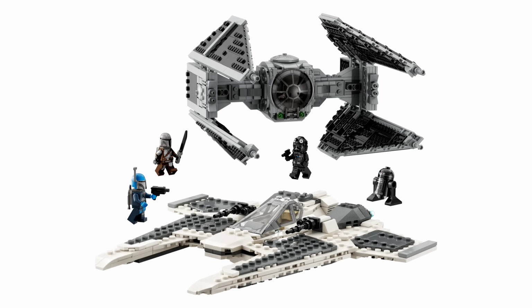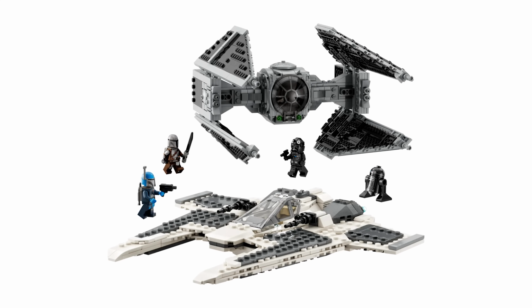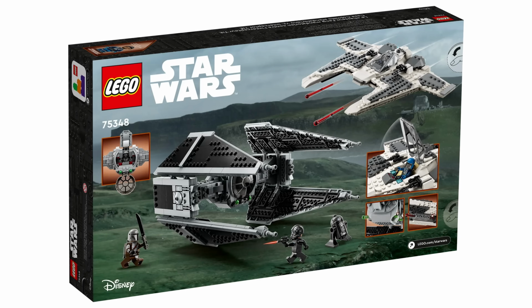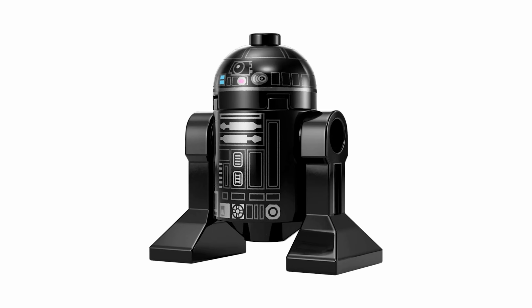The Mandalorian Fangfighter never took on the TIE Interceptors in The Mandalorian Season 3, so that definitely disappointed some people, but again, if you can separate that, I definitely am more forgiving, because this was certainly made based on concept art. I think it's a great way to get 2 ships for one price. You get 4 really good minifigures here with the Mandalorian, Fleet Commander, the TIE Pilot, and R2-E6.